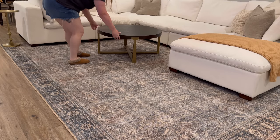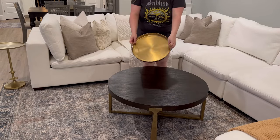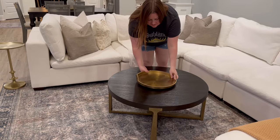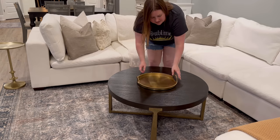So we're just gonna decorate this together real quick. So this is that smaller tray I was talking about. I originally had bought this for the dining table, but it looks so much better on the coffee table because honestly, that one you saw earlier on the dining table was just too big for the coffee table.